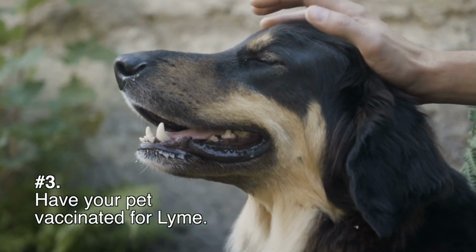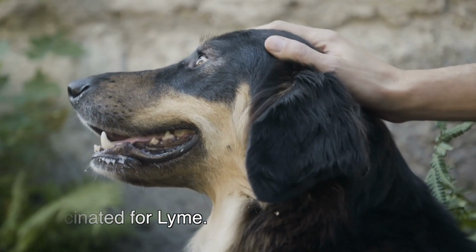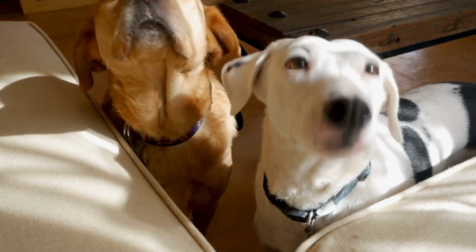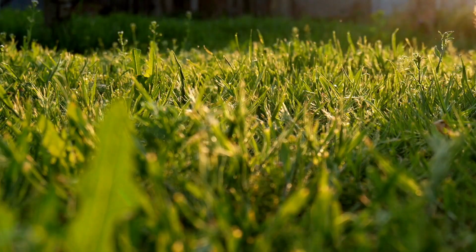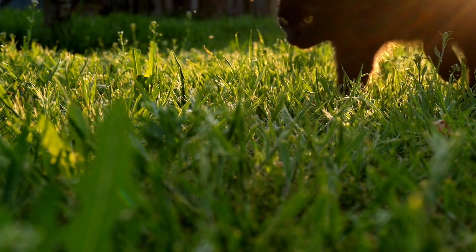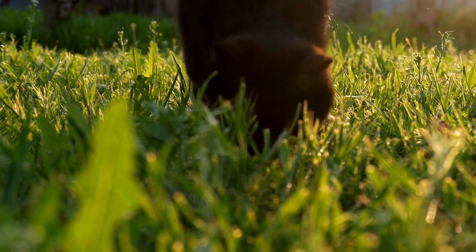So John, how about number 3? Well, number 3 for me, and rightfully so, is vaccine. Unlike humans, we can vaccinate dogs for Lyme disease, and the vaccine has now been proven to be very safe. There have been versions of the vaccine available for decades, actually. But the challenge with the vaccine, we know now, is that it's not 100% effective without tick control, because the vaccine, like any vaccine, can be overwhelmed.